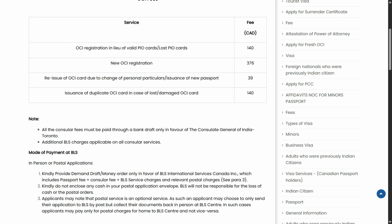Once this is ready, you hand over all your documents and the fee, and then wait for about 4 to 6 weeks to get your OCI card. This is the entire process for the foreign spouse who is applying for OCI.